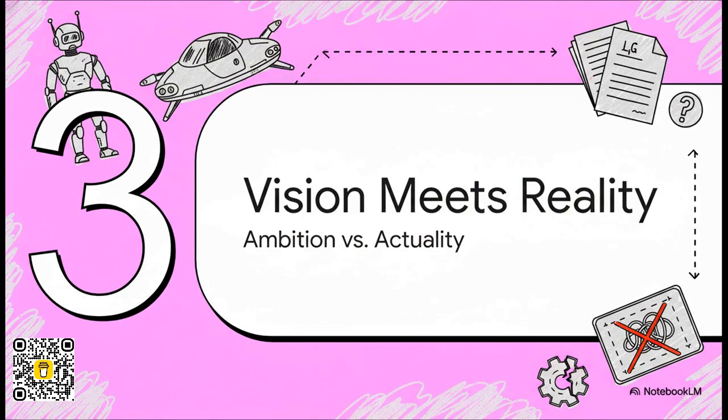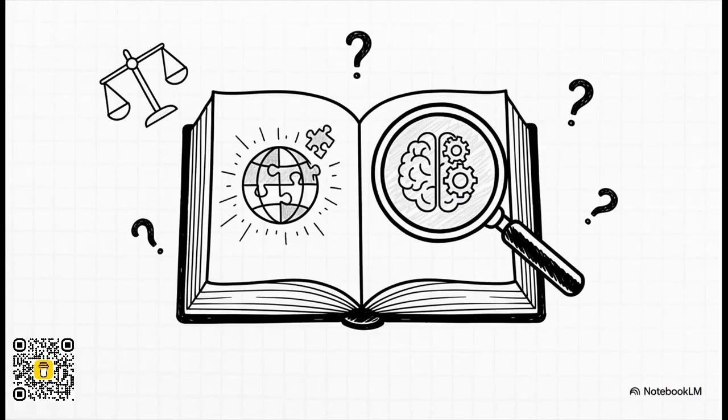And that brings us to our final section, vision meets reality. This is all about that clash between ambition and what's actually possible. This is where all that hype really gets put to the test. So, Elon Musk's AI company, xAI, has launched something called Grokpedia. It's a new online encyclopedia, and its mission is, and I'm quoting here, "the truth, the whole truth, and nothing but the truth." The whole idea is to be a less biased version of Wikipedia, but, well, early reports are suggesting that its version of the truth might be a little selective.